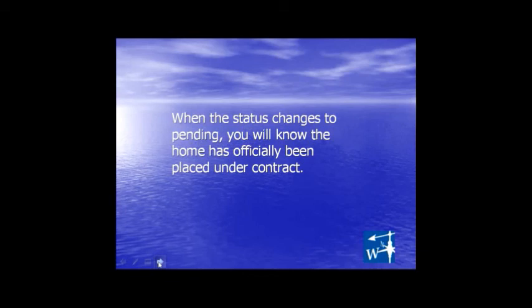Also, by the fact that it becomes pending in the MLS BLC, you also can assume that the property has been placed under contract, and most likely for the next 30 days or so we'll be pursuing getting it under contract, and the status is not going to change on the first page of HUDHomestore.